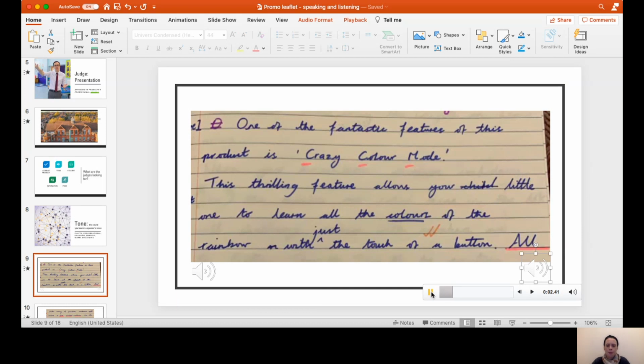One of the fantastic features of this product is crazy colour mode. This thrilling feature allows your little one to learn all the colours of the rainbow with just the touch of a button.